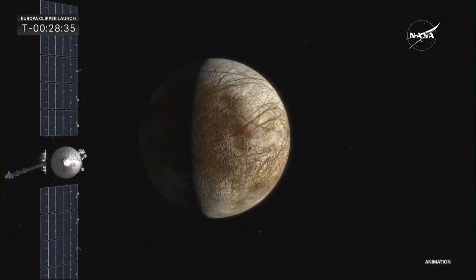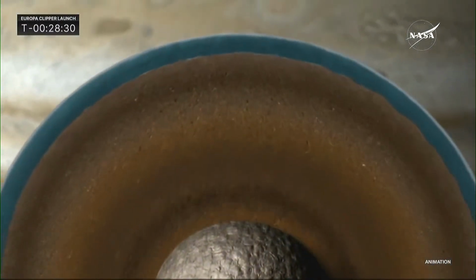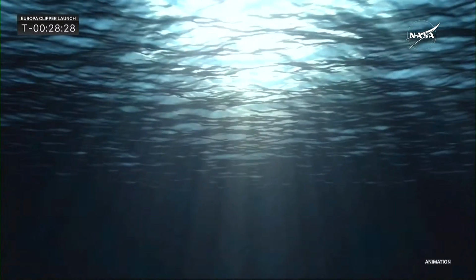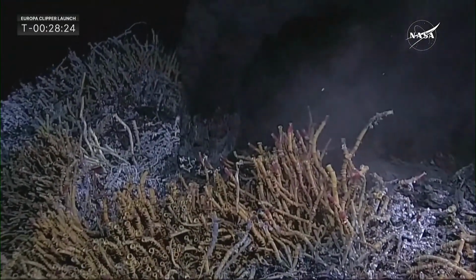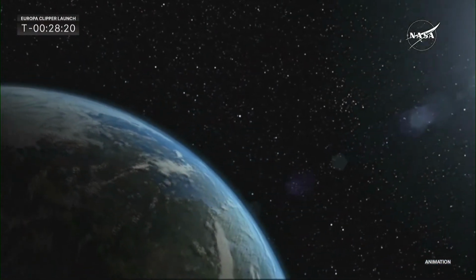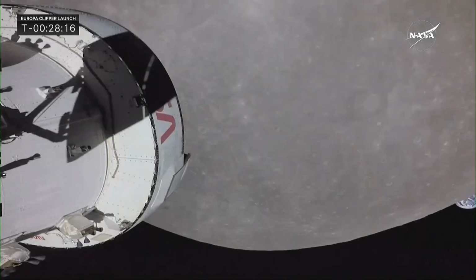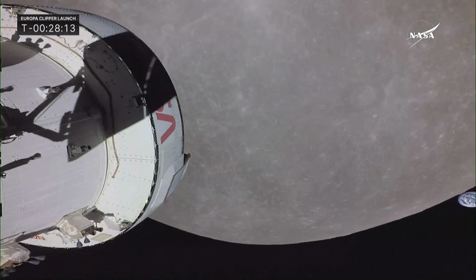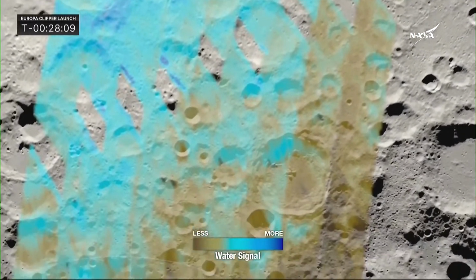The Europa Clipper mission will explore whether there's an ocean beneath Europa's icy crust. If it finds one, along with energy and organic molecules, then there would be the right ingredients for life. NASA has long been on a quest to find life beyond Earth to better understand how we came to be.